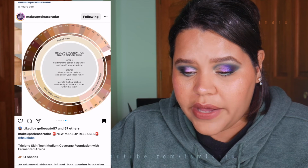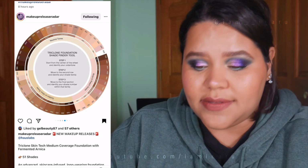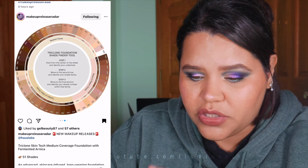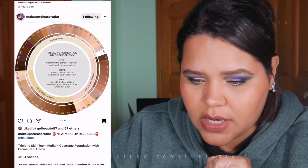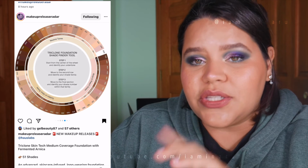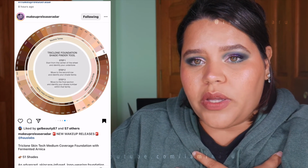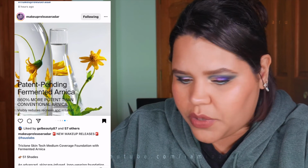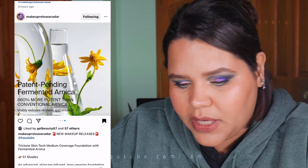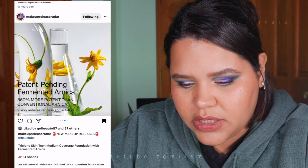But yeah, I am obsessed with this foundation shade finder tool. I love this. I mean, the neutral tones on the top. So this is gonna be so easy for when you're going to buy your foundation. I wish every brand did this. Patent pending, Fermented Arnica.